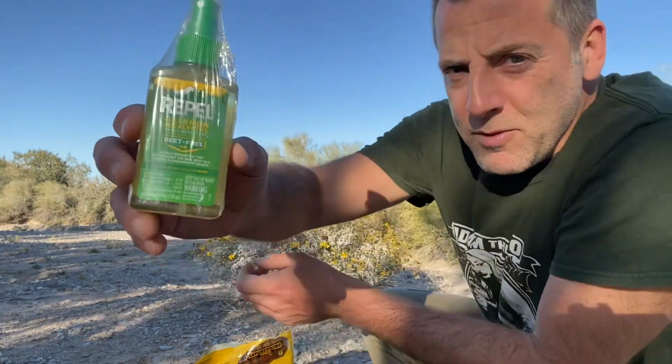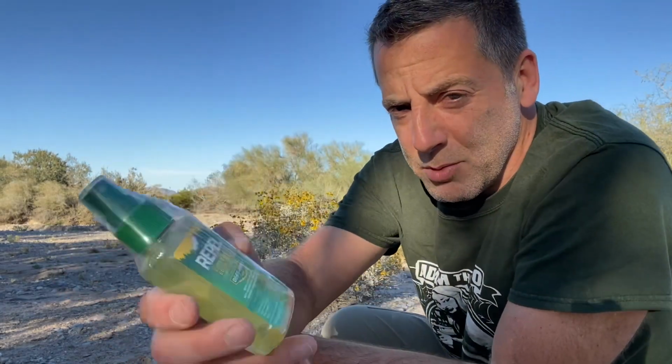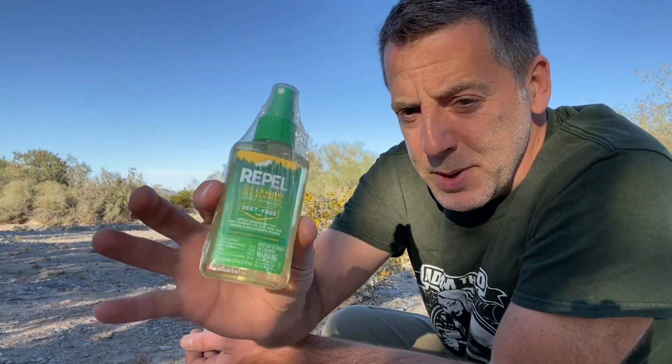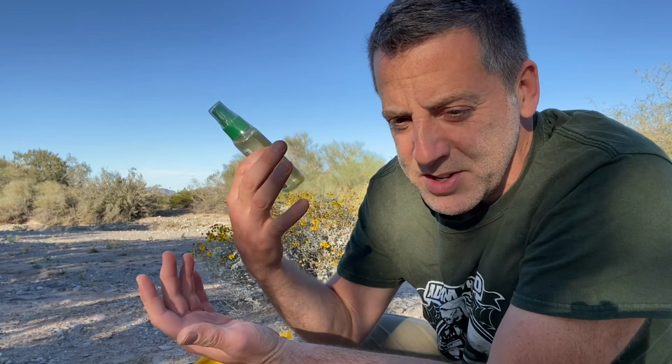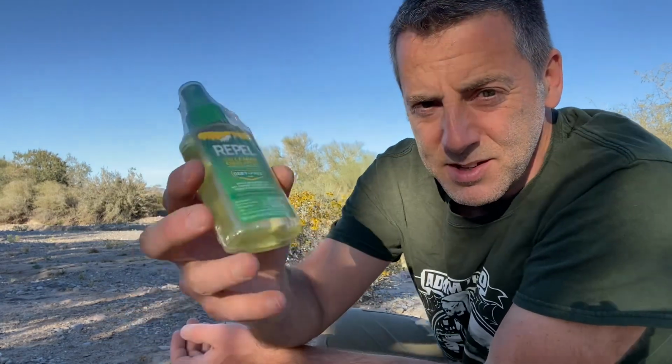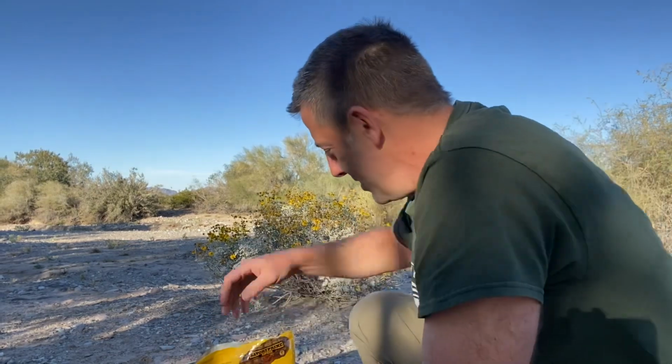So, you know, it's not as powerful as DEET, but it does work. It really works. This stuff is really good, and it doesn't smell too bad. You don't want to get it. I breathe it in all the time on accident, which is probably not that harmful, but it tastes disgusting. So just keep that in mind.